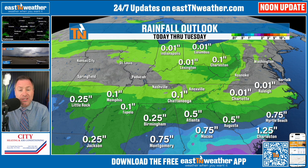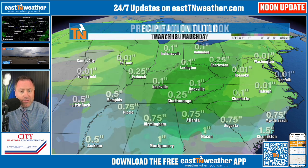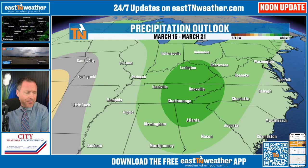All the way through next Tuesday, not much rainfall. Warmer weather on the way. And then as we round out next week, we're really going to be tracking in some heavier showers and downpours, and that's going to be a little bit more elevated over the next 6 to 10 and 8 to 14 days out.